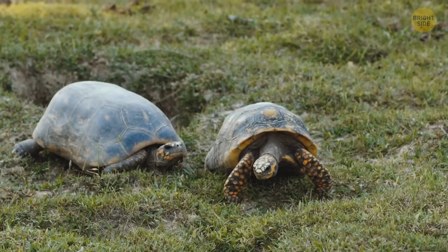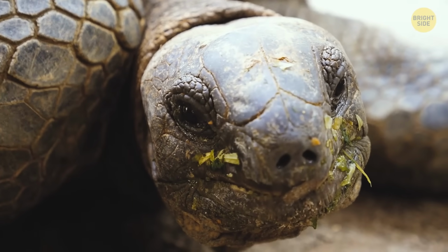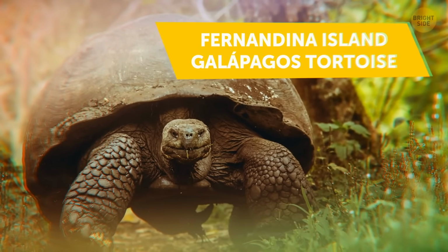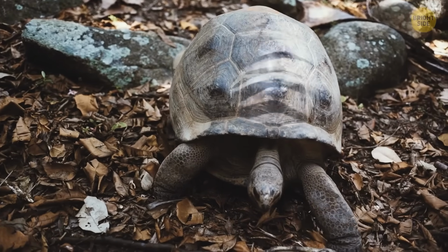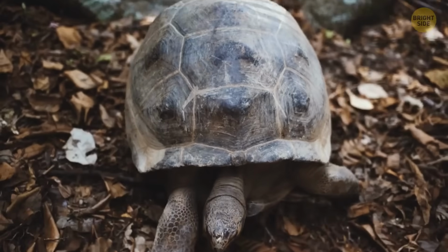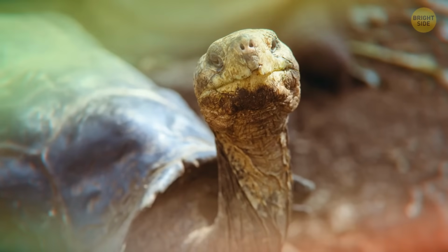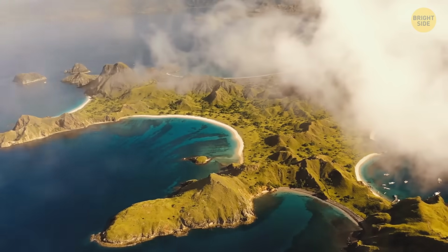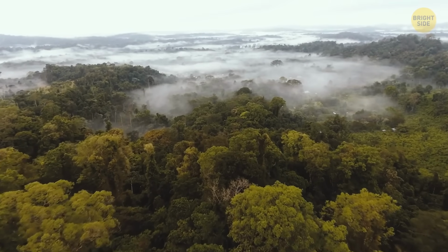Now, are you a fan of tortoises? You will be when you take a look at this huge beauty. It's called the Ferdinanda Island Galapagos tortoise. It hasn't been seen since 1906, but on February 17, 2019, we were finally able to look at one of these beautiful creatures. It's probably out there with a few of its mates right now, but they also don't allow themselves to be seen. We only know they exist because there's a few tracks and scents.